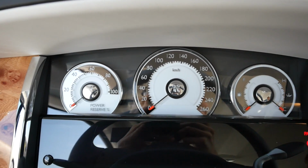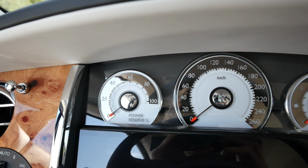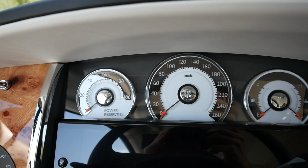Very classic instrument. On the left side, by the way, the power reserve, for example. If you think about, oh, can I overtake someone on the motorway still? Then you know how much power reserve the engine still has. Quite unusual, but you know, why not?